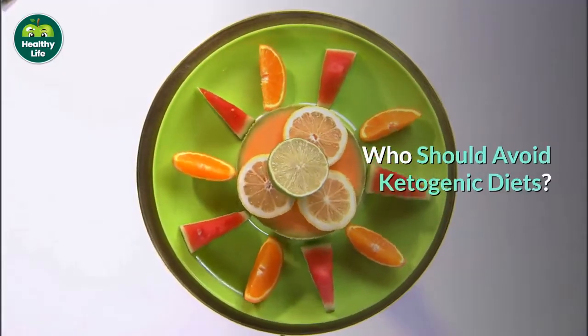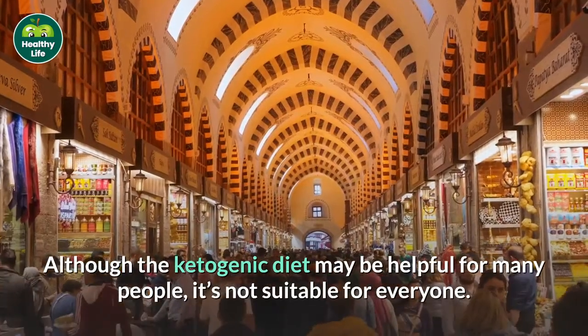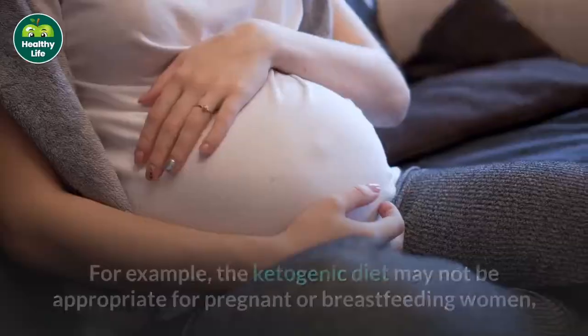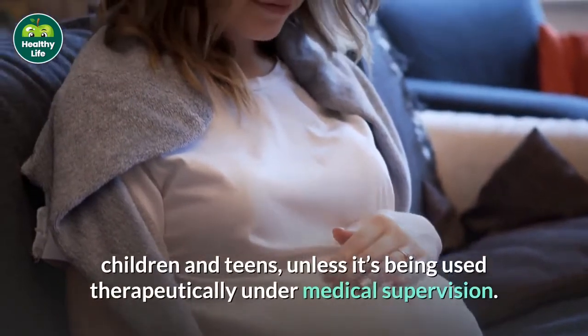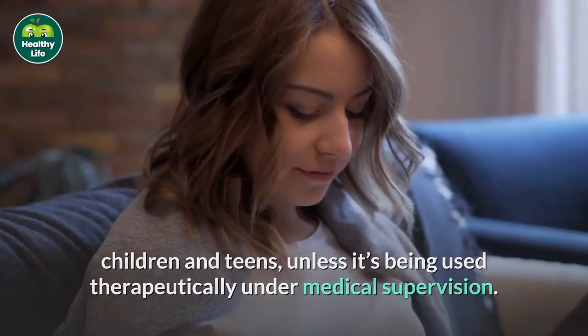Who should avoid ketogenic diets? Although the ketogenic diet may be helpful for many people, it's not suitable for everyone. For example, the ketogenic diet may not be appropriate for pregnant or breastfeeding women, children and teens, unless it's being used therapeutically under medical supervision.